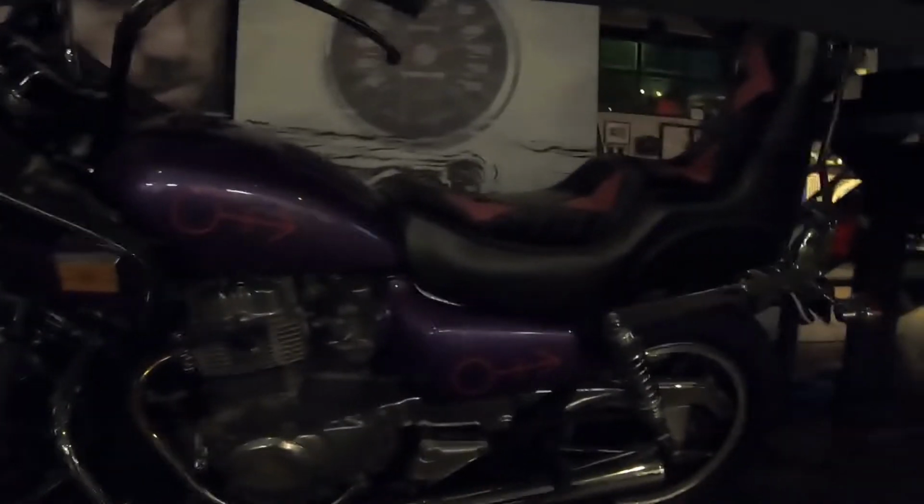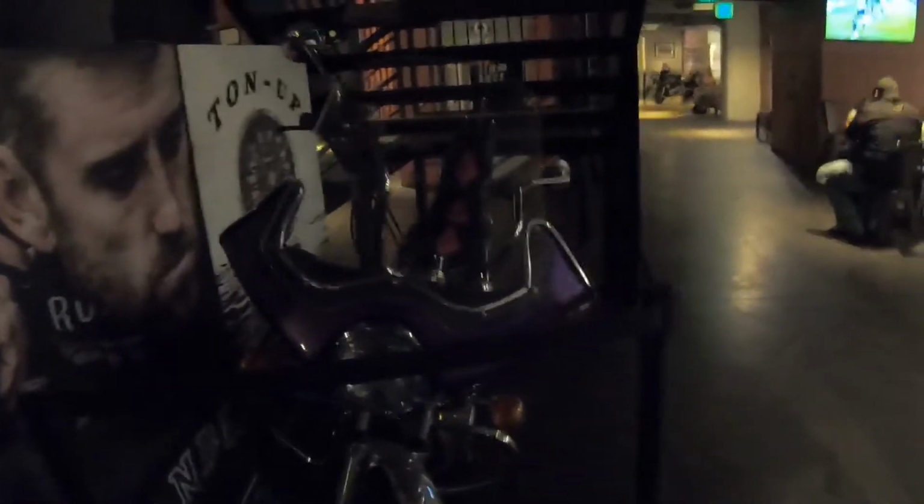So let's see. Here's the first one, and these are all going to be pretty much modified, so I don't know if you're able to get a good view. It's kind of dark in here. Here's a nice Honda. This is more than likely going to be a 750 with the massive Windjammer windshield.